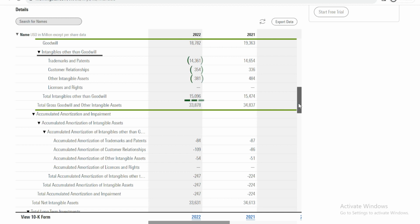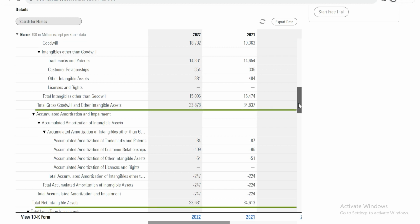So all these figures could be author rights or patents they bought from other businesses, and so far, their total goodwill and other intangible assets for 2022 are worth over $33 billion before amortization. So all these sections show the different amortizations that their intangible assets have over time.